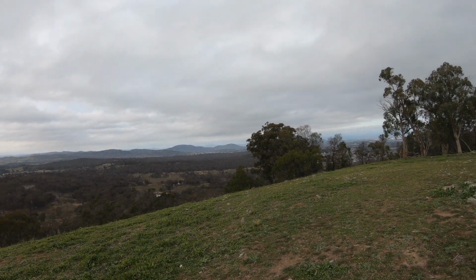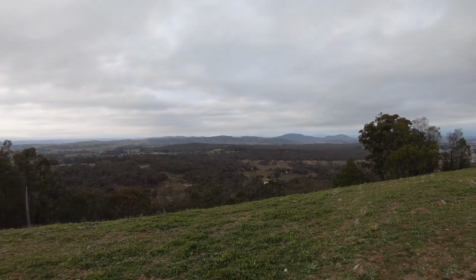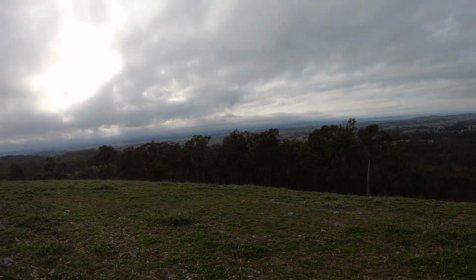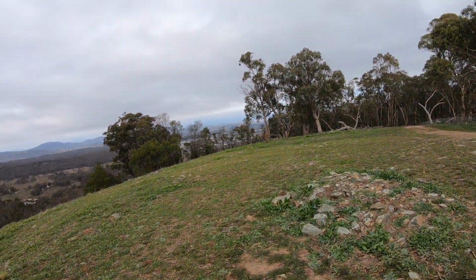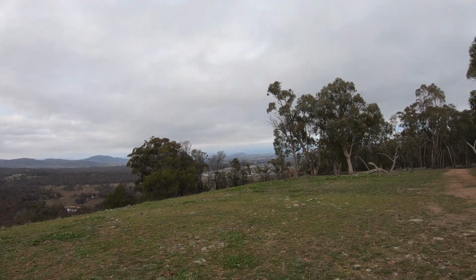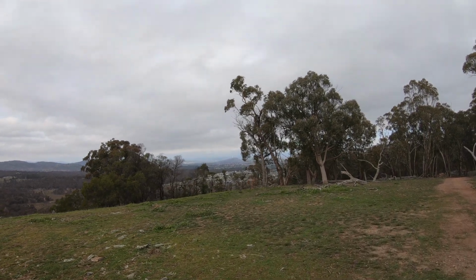So we just climbed up this hill here, and down below you can see where we started today. We went up there, along that road, up there, and up here. That's 2.5 k's in. So not a bad effort so far. Off in the distance you can see Black Mountain. We're hoping that we'll end today. We'll see.